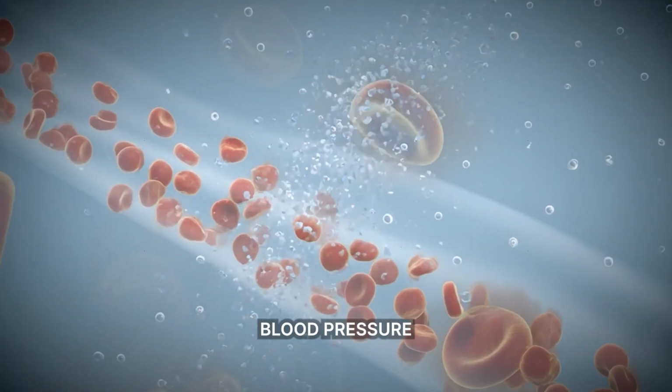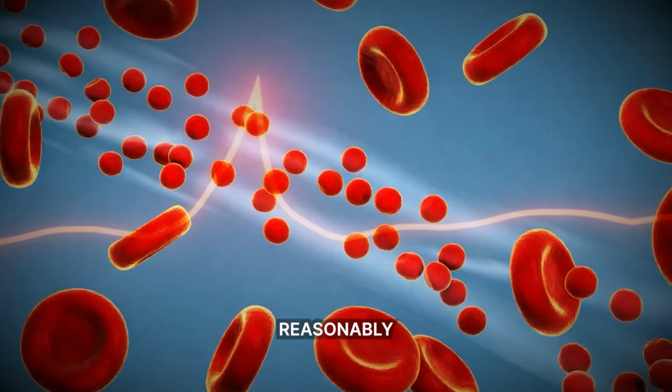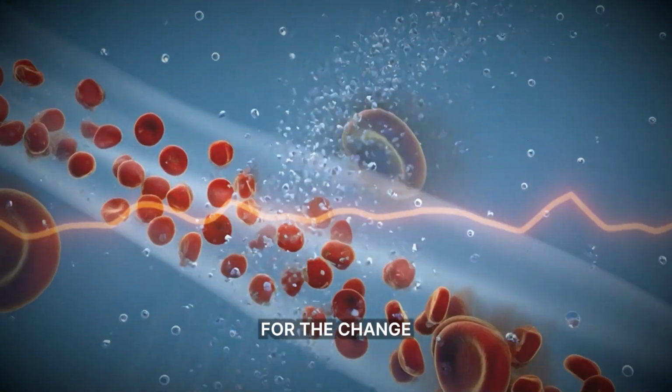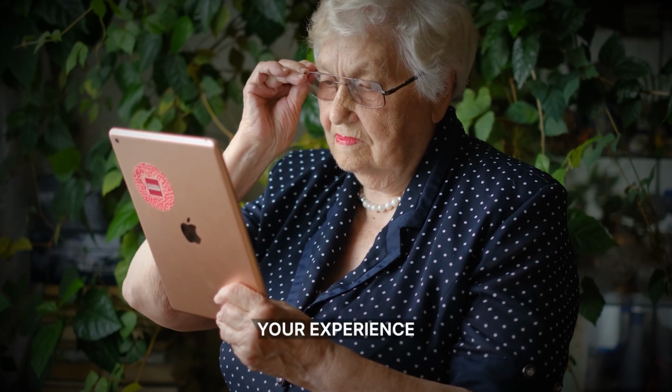The result is blood pressure that trends upward over time in a person who is eating reasonably, exercising moderately, maintaining a healthy weight, and has no other obvious explanation for the change. Now, what do you do if several of these signs resonate with your experience?